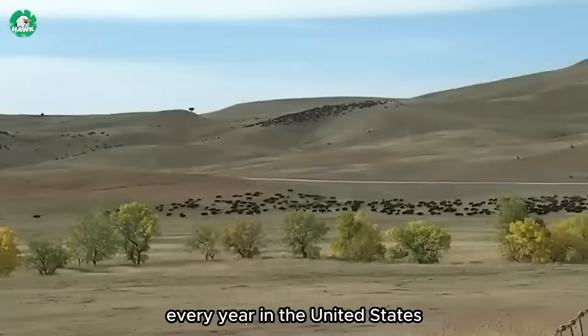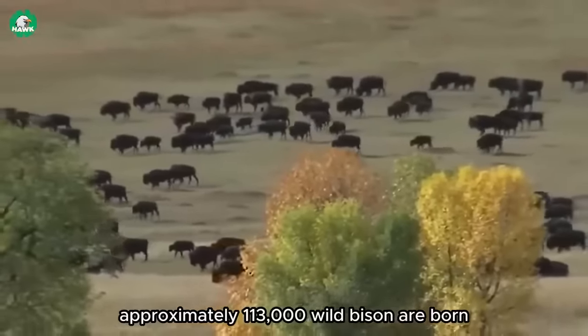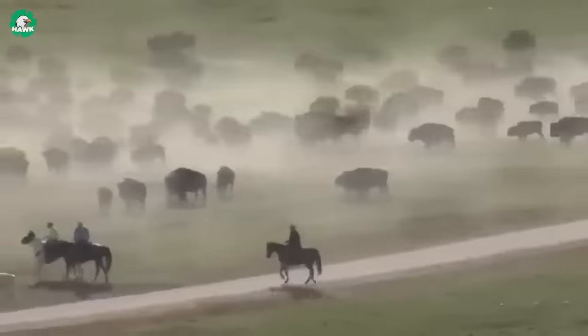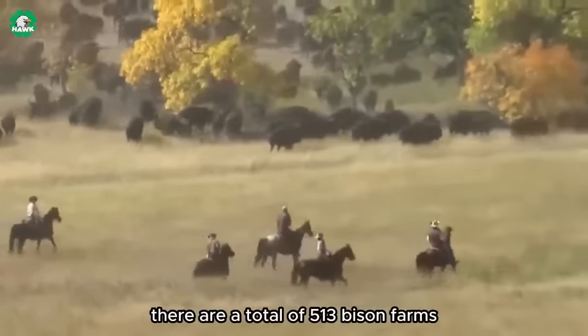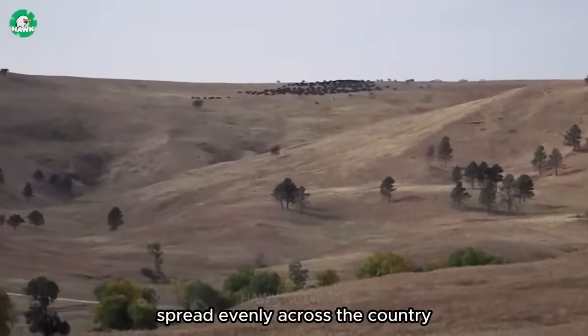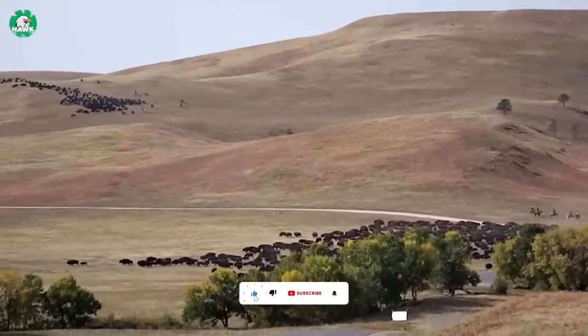Every year in the United States, approximately 113,000 wild bison are born. According to updated statistics as of 2021, there are a total of 513 bison farms spread evenly across the country, with each farm varying in size.